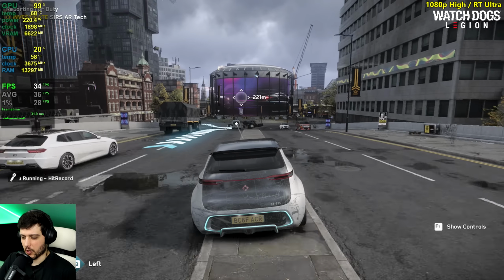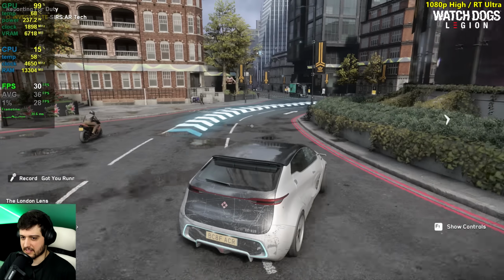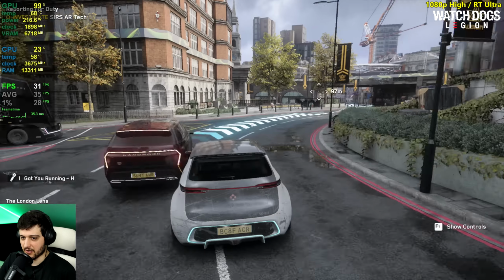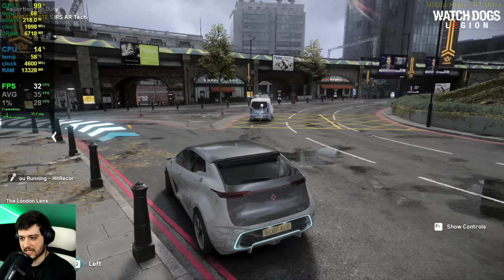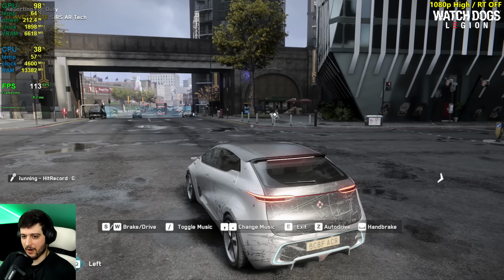And I believe the consoles also run it with ray tracing, the PS5. That's a bit of a shame because it means that they're locked to 30 FPS and they could be locked to 60. Now, what if we disable ray tracing altogether?